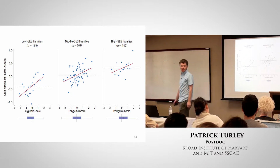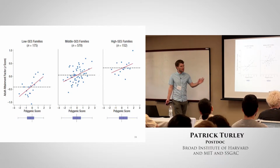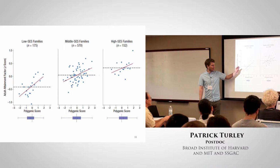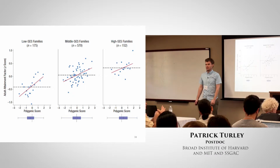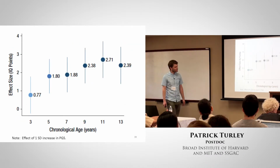I don't know if this is actually statistically significant, but you could do this maybe in another sample where you just see how's the relationship between the score and whatever outcome you're interested in. How does that change in these different groups? So that's kind of one way you might measure G by E.